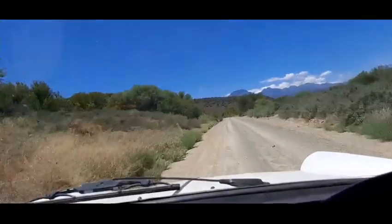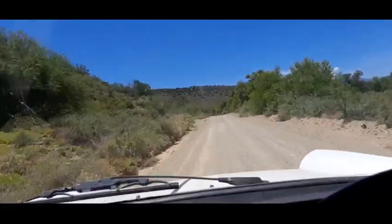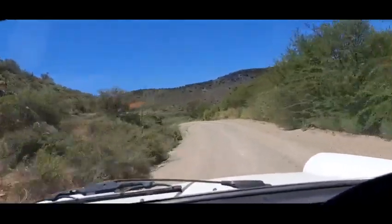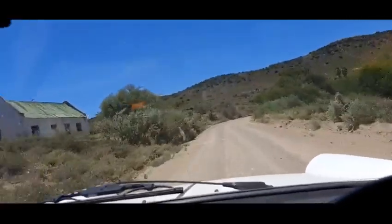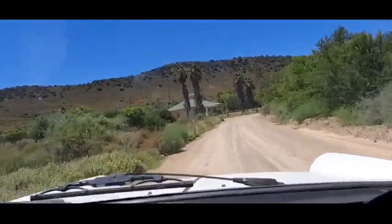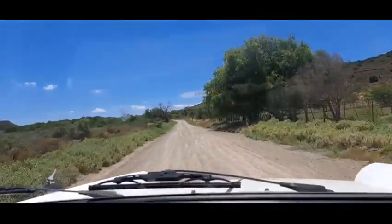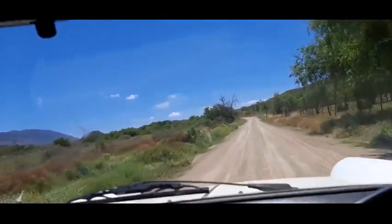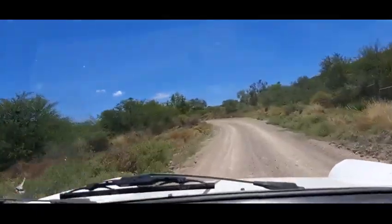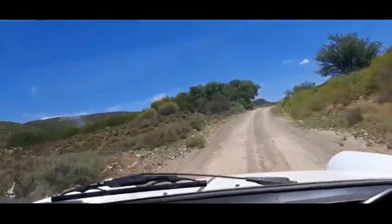Heading north now. Zwarte rivier on the right hand side now. Going to go left on this T junction here. That's the right hand road I came from. Now I'm going to take the left hand road towards the mountain. So I'll go up here, all along the Groot river, on this grey road.